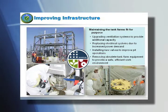The valve pits, the AW valve pit is crucial to the success of the WTP. All the waste that goes to WTP goes through the AP valve pit. We are replacing 48 valves in that pit, as well as a number of jumpers. So that gives us the ability to easily operate that pit in a safe environment.